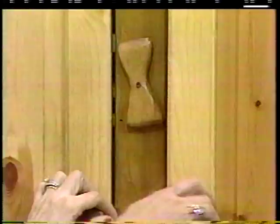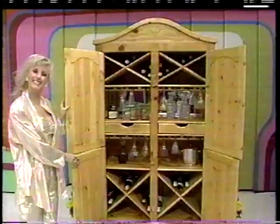A wine closet from Royal Products features mirrored panels with solid ponderosa pine throughout. This handsome piece is designed to hold your wine bottles, glasses, and serving pieces. And you can serve your favorite wines in your charming new living room.